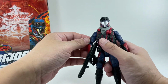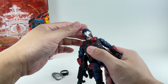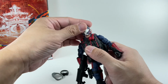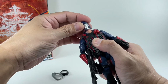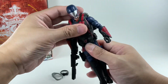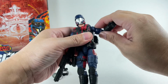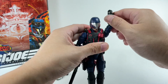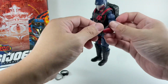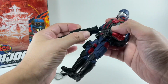Okay, articulation for this figure. Let me get rid of these. There is a ball joint at the base of that socket on the neck. It's on a hinge, and there's another ball joint at the base of that throat, that neck. It's got a ball jointed upper torso. It's got some butterfly joints on the shoulders. The shoulders can go in and out, forward and backward 360, bicep swivel, double jointed elbows, wrist swivel. This one goes up and down. This other one goes in and out.